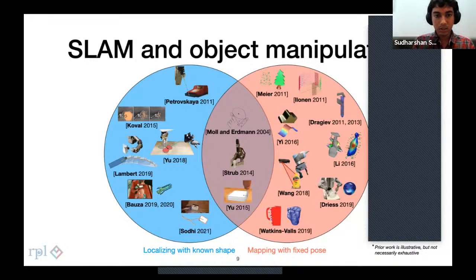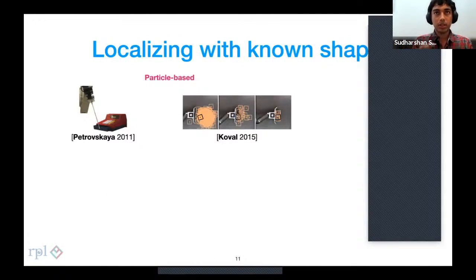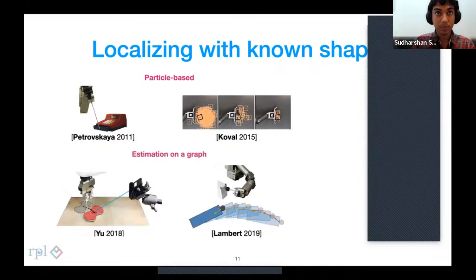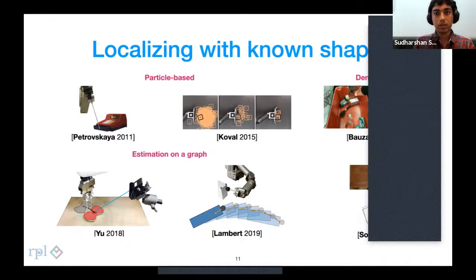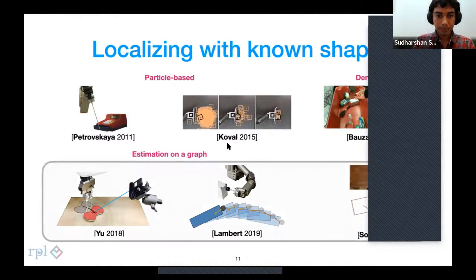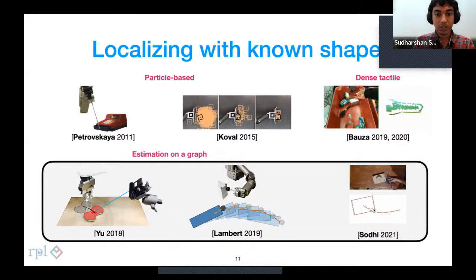And so to get into the localization work first, a lot of the prior work hinges on using these particle-based estimation methods. But it was soon evident that all these contact interactions cause a particle depletion problem. Estimation on a graph has shown quite a good amount of success, both using tactile signals, so force-torque sensors at the end of a robot, and using vision or some sort of passive perception. And that links to using these, again, dense sensors in conjunction with factor graphs to figure out where you are in the scene, or to localize using ICP and things like those. So we borrow some ideas from this graph-based estimation work, which tries to characterize the physics and the geometry of these interactions in a least squares setting.